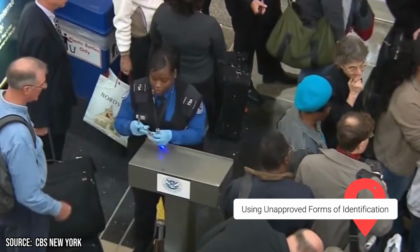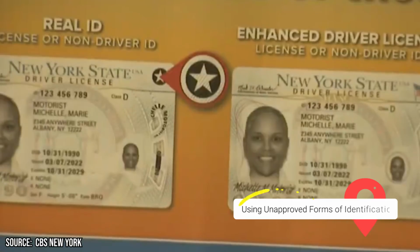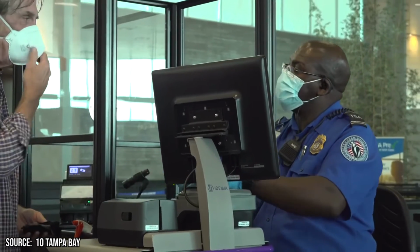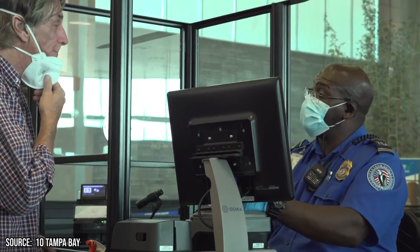Using unapproved forms of identification. At the TSA line, using unapproved or expired forms of identification can be a serious roadblock. Ensure that you carry approved, valid ID to avoid any complications during the verification process.